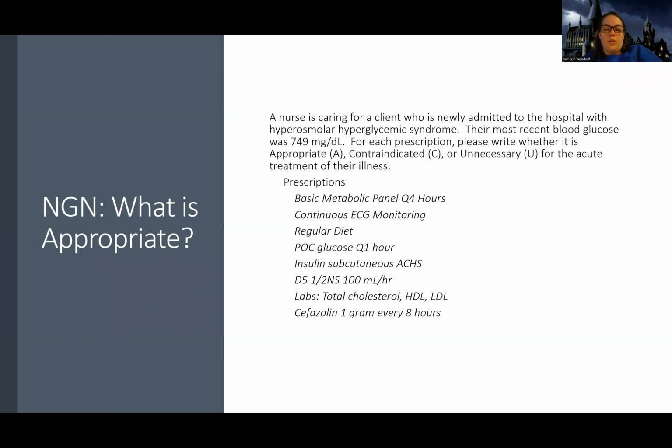Okay, so let's do one of these fun NGN questions. This one says, a nurse is caring for a client who is newly admitted to the hospital with HHS. Their most recent blood glucose was 749. So for each prescription, please write whether it is appropriate, contraindicated, or unnecessary for the acute treatment of their illness.